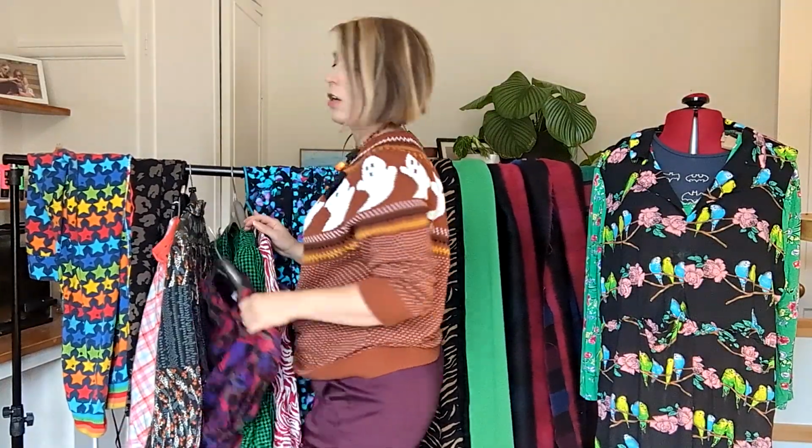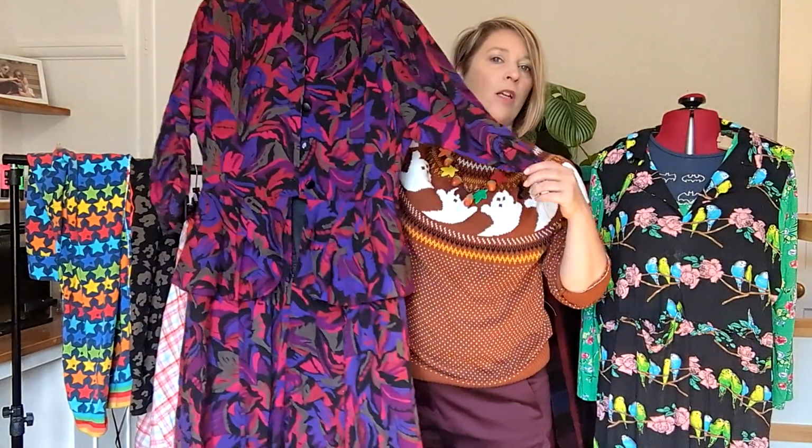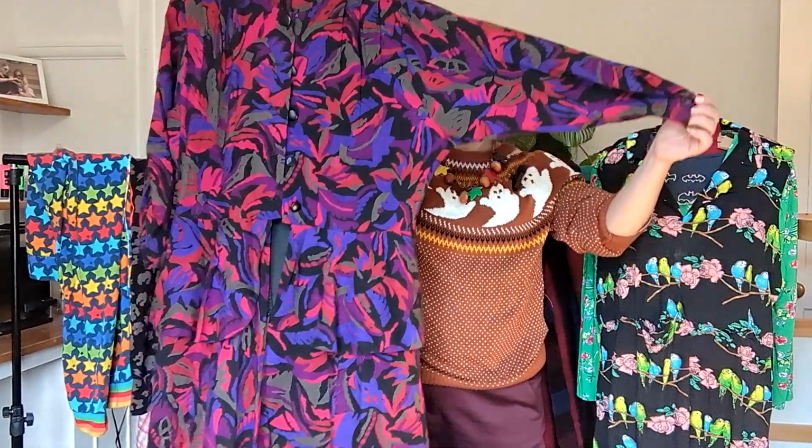And then this one I bought second hand last year. That green one, by the way, I've had for years. This one I bought at a market in Oxford.